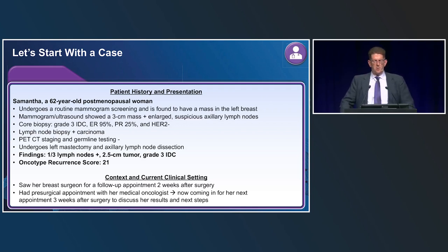She herself opts for a left mastectomy and axillary lymph node clearance or dissection, and there is 1 out of 3 involved lymph nodes. The tumor is 2.5 centimeters in size, and it is a grade 3 invasive ductal cancer. An Oncotype recurrence score is requested, and the result comes back with a score of 21. So this patient's already seen her surgeon for post-op follow-up, and then she comes to you in the oncology clinic for a discussion about her level of risk and subsequent therapy options.